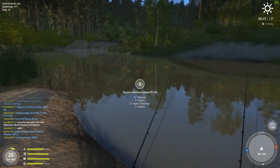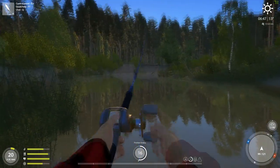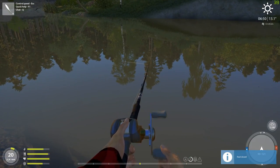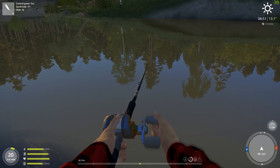Sounds like we got some serious frog population over here. Anyway, we're going to sit there and do a single turn jig step.